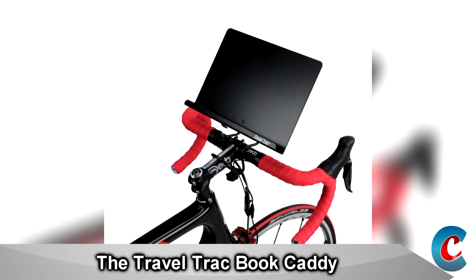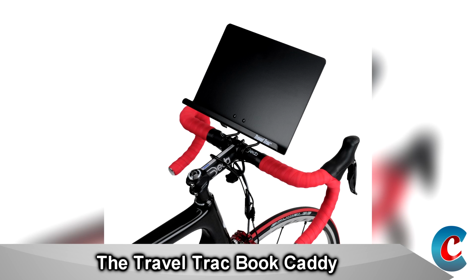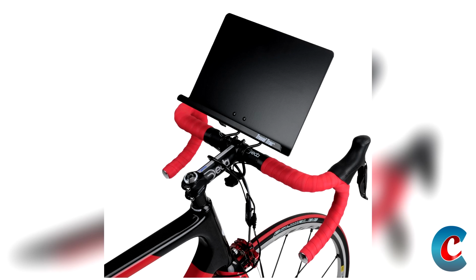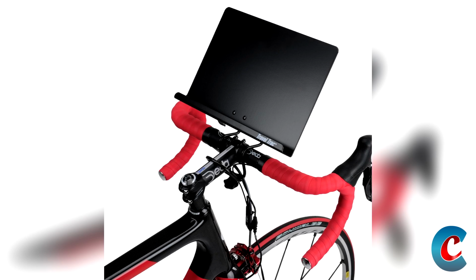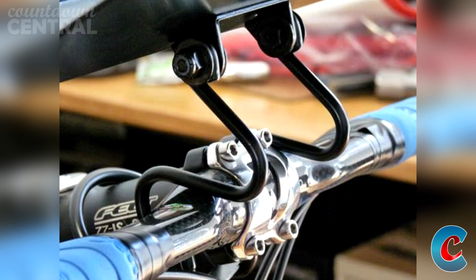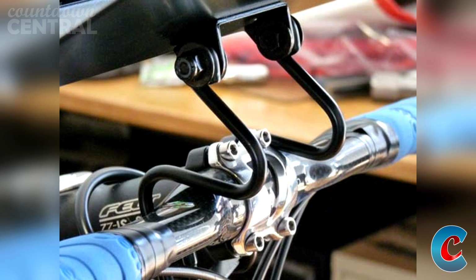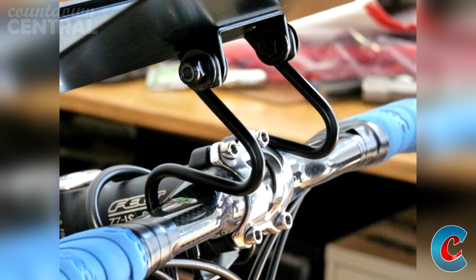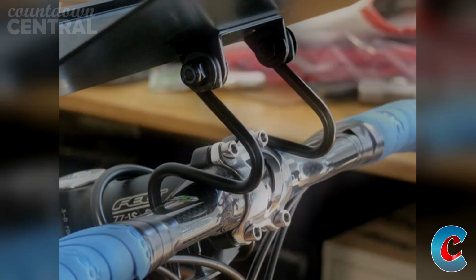Number 11. The Trac Book Caddy. Here's one we could all afford. For $14.99 you can grab yourself the Trac Book Caddy, a caddy that clips onto your bike so you can have an intense reading session while you go for your routine bike ride. I don't see why we should stop there though. Why not install cup holders? Or perhaps a microwave so we can make some popcorn while we head straight into a tree?